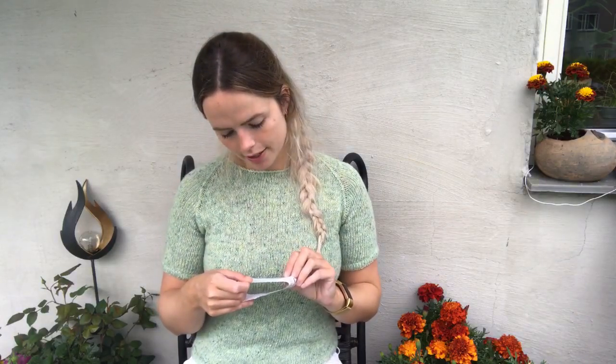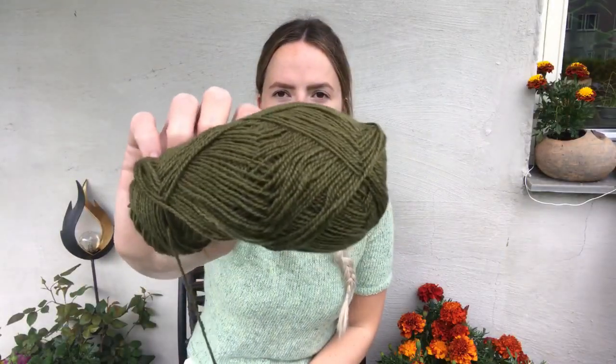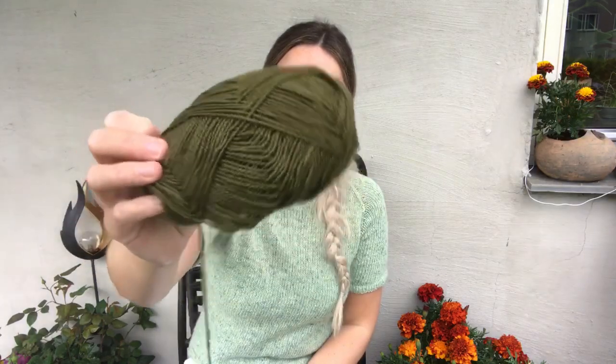It's 100% Norwegian wool. It's 160 meters per 50 grams. And they recommend a gauge of 28 stitches on 2.5 needles. And this is the color 476. To me, this is like a mossy green, military green, mossy green, and it's one of my favorite colors.